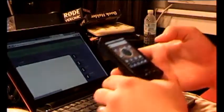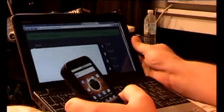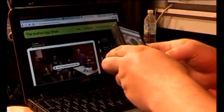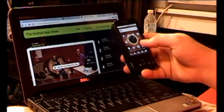But should we give them a little bit of a preview of the app too? Yeah, let's do it. Let's go to the gadget cam here. So we have something like the Android app show up on this lovely netbook.